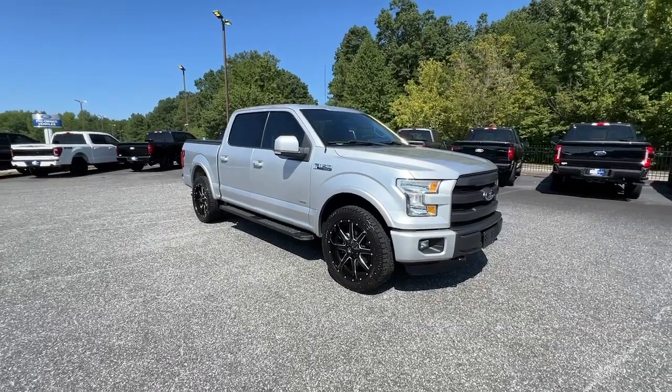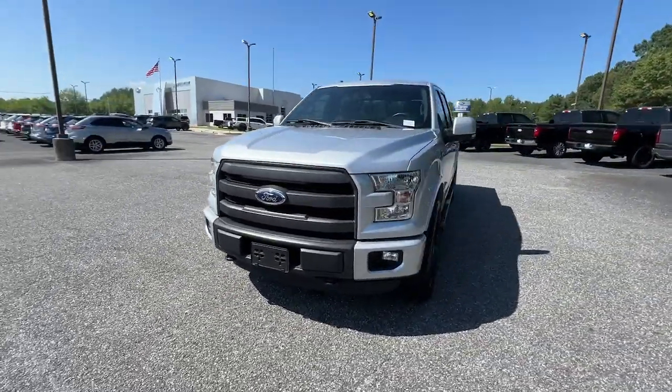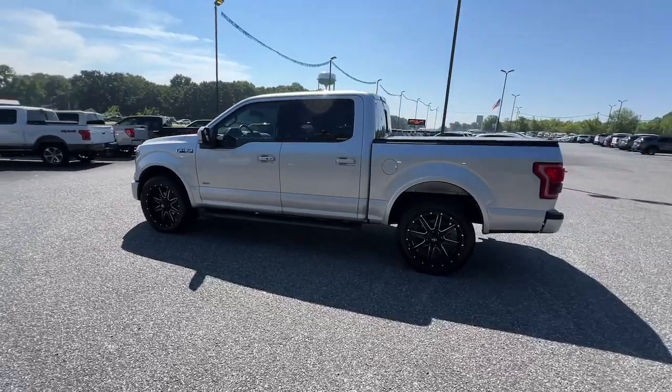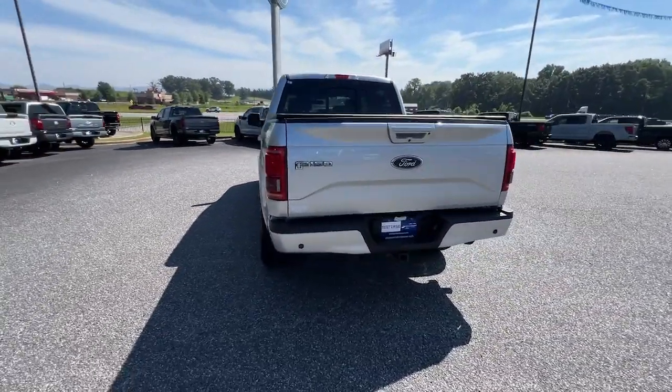Hop into the 2015 Ford F-150. With less than 70,000 miles on the odometer, this vehicle stands out from the rest. Enjoy a new level of ease and confidence, whether at work or play, when you're in this F-150.